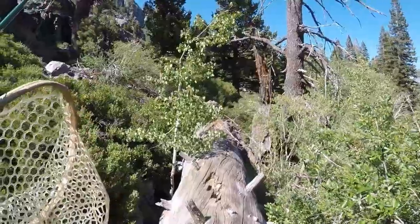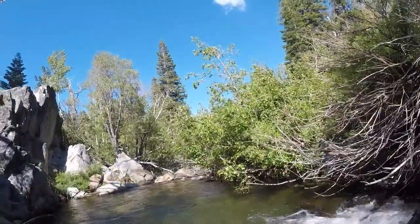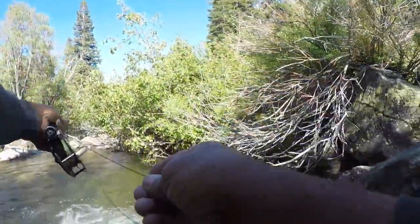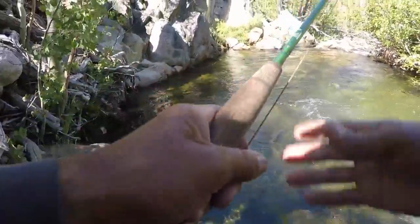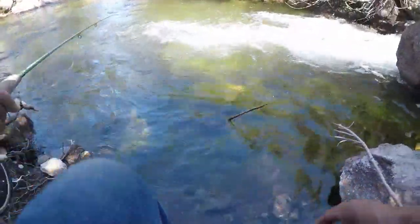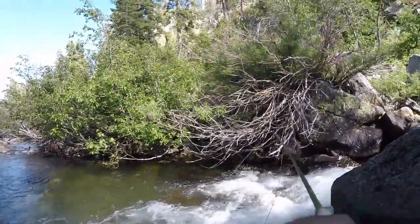I just can't fall. Tied on a woolly bugger. I'm gonna strip this through this pool a couple times. Ooh, one chased it. One came up for it. There's fish in here. Ooh, there he goes. He was on it. He hit it. He ain't big, but... Oh, he came off. That was good. He basically hit a woolly bugger that was almost as big as him.